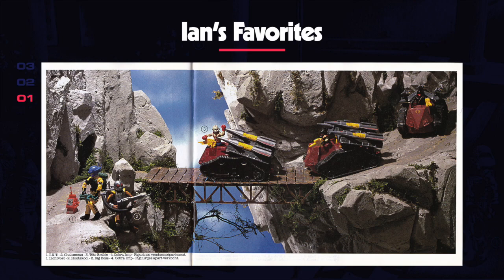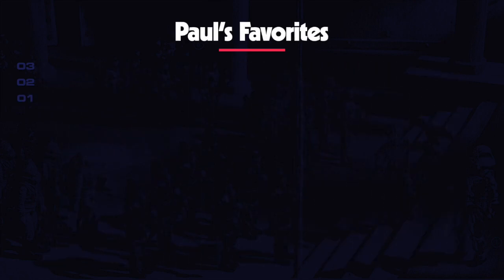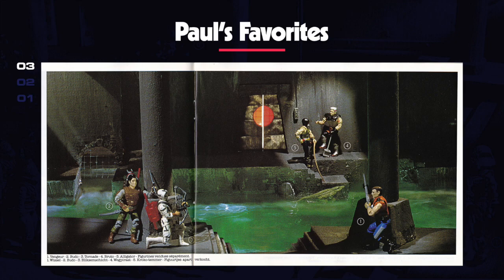I guess, for me, man, it's tough. I wish it wasn't so tough. But I think I'm going to follow suit with you in saying the third place spread for me is this sewage place with Road Pig and Crocmaster. Definitely same points, the detail, the lighting, the scene. It's just so cool. It blows me away every time I see it.